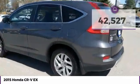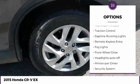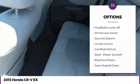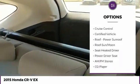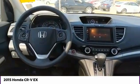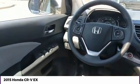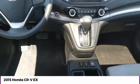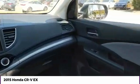Here are some of this vehicle's great options: aluminum wheels, traction control, daytime running lights, remote keyless entry, fog lights, FWD, headlights auto off, mirror memory, security system, cruise control. If affordable style and reliability are what you're looking for, this vehicle couldn't be more perfect. Drive it today.